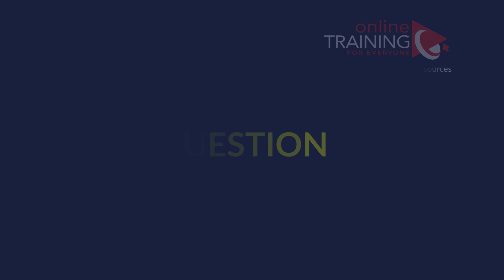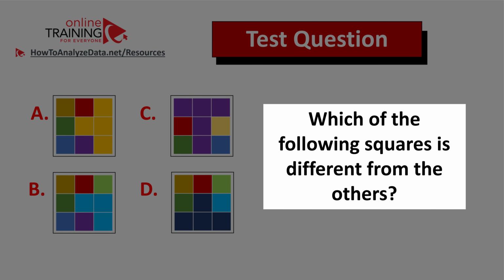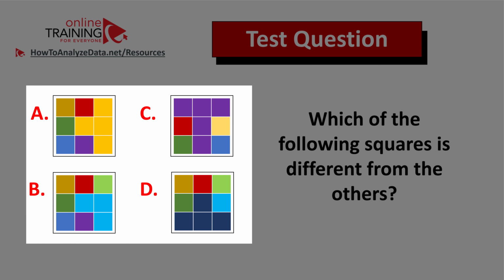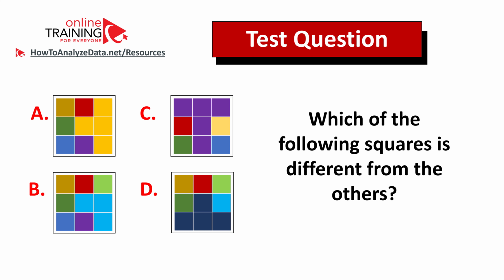Let's look at the interesting question which tests your pattern recognition and analytical skills. Which of the following squares is different from the others? And you're presented with 4 squares, each square containing 9 small squares inside of different colors. You have 4 different choices to choose from: A, B, C, and D. All look kind of similar, but one of them is substantially different. Do you see the answer? Now might be a good time to pause this video to see if you can come up with the answer on your own.